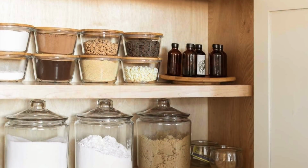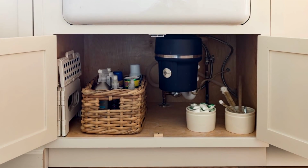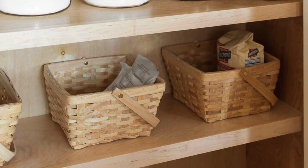I also recommend you use thoughtful storage. I like to make things clean and tidy and look nice in addition to actually serving a function. Another way you can do that is through thoughtful storage. Of course, you know that I love to use baskets. You can use baskets under your kitchen sink, you can use them in your pantry, even in drawers and your refrigerator. Wherever you use baskets, think about grouping things together.